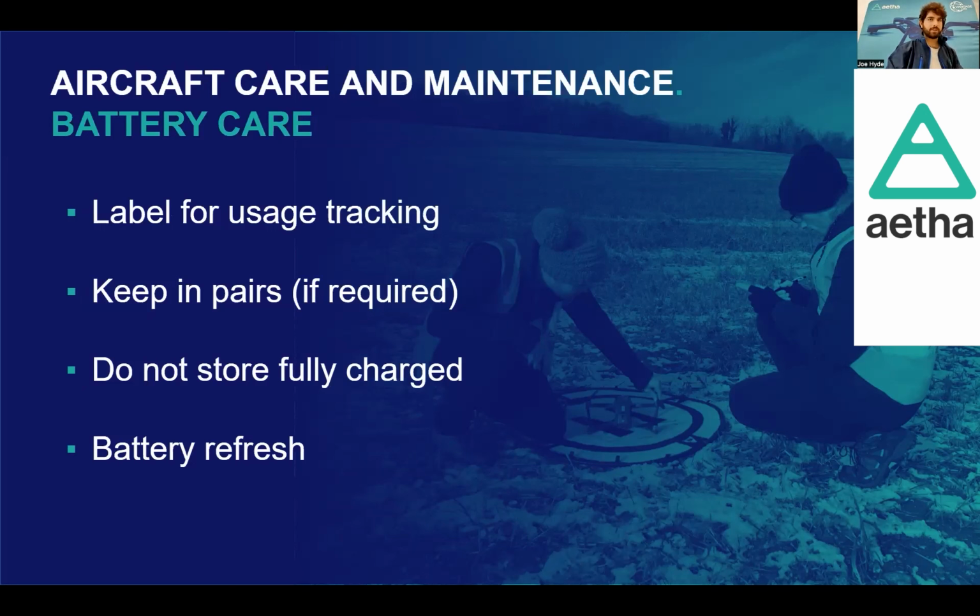So most important is, well, one of the most important things in our aircraft is the batteries, and they're also the most dangerous things.